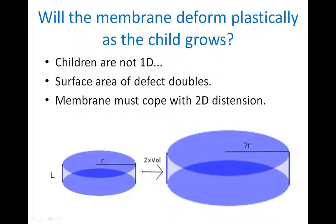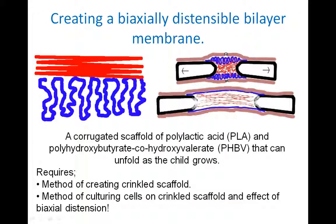To do this, we propose to make a corrugated membrane, something which is scrunched up, and that when implanted it can unravel and unfurl as the child grows. So we need a method of creating a crinkly scaffold and then seeing how cells grow on this and how they cope as the scaffold's unfolded. So a method of modelling how the cells cope with a scaffold that undergoes biaxial distension.